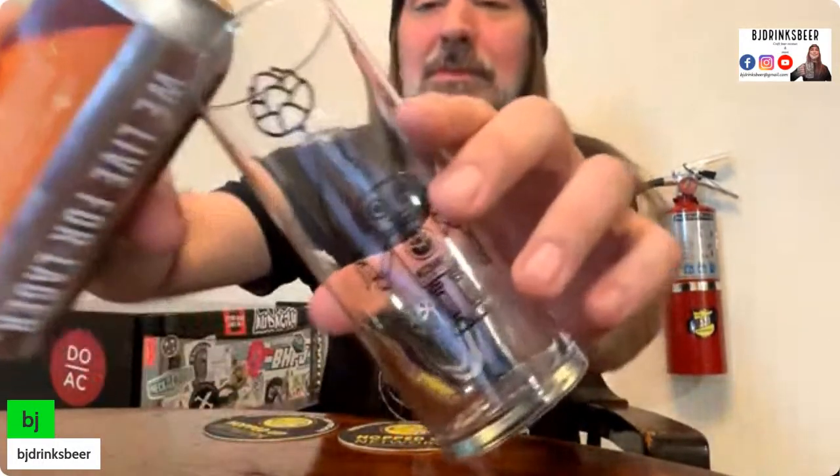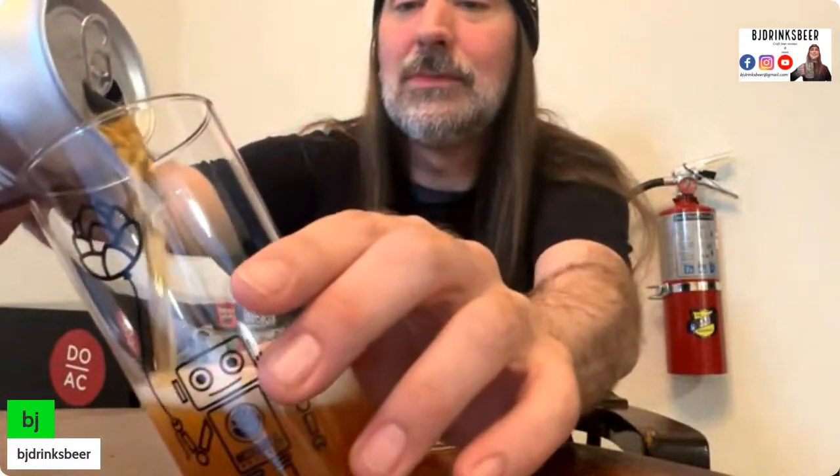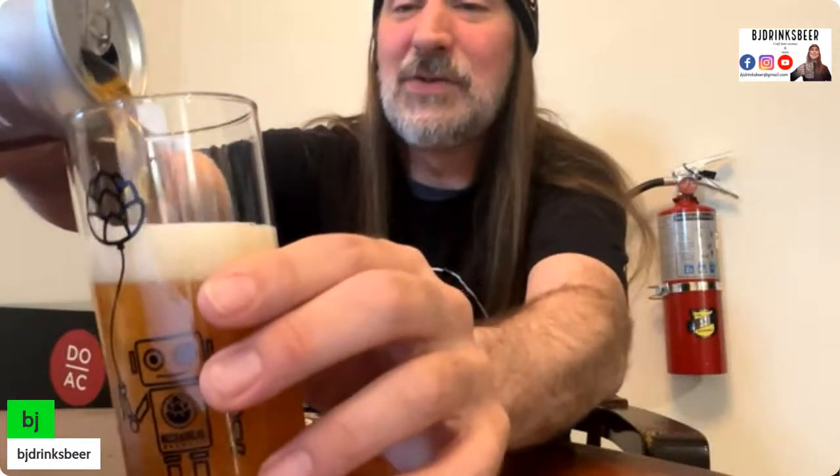All right. This one got a little shook up on the walk home, so I hope it pours all right. This glass is one of my favorite glasses. It's from Mechanical Brewery in Cherry Hill, New Jersey. Excellent place if you get a chance to check it out.